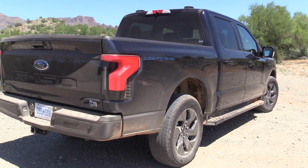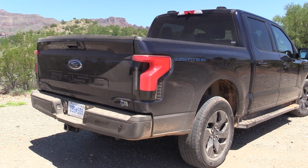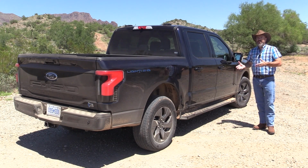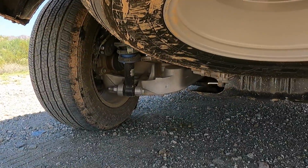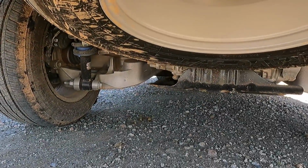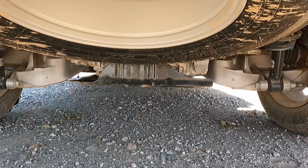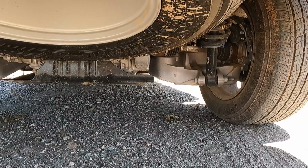From this angle, let's talk about the fact that this is the same cab and body structure that you're going to find on any other F-150 out there. And they're mounted to a fully boxed truck frame, just like every other F-150, although this is a unique frame. Looking underneath, you can see a big difference there, a fully independent rear suspension with the electric motor mounted at the back, just like the one that's mounted at the front.